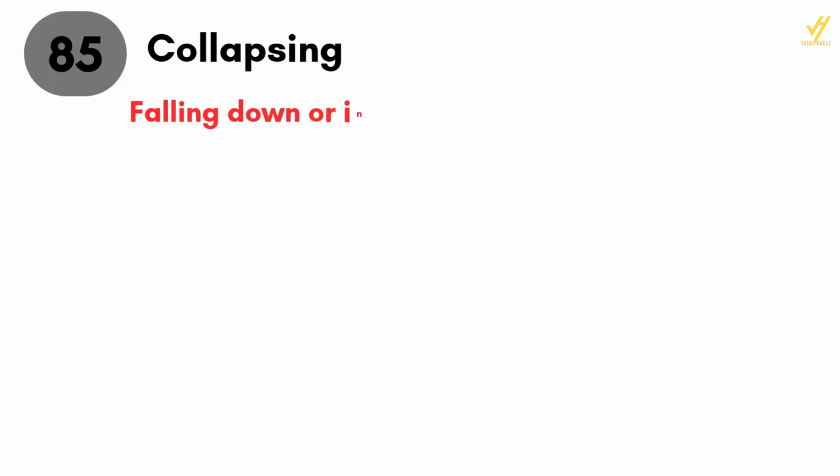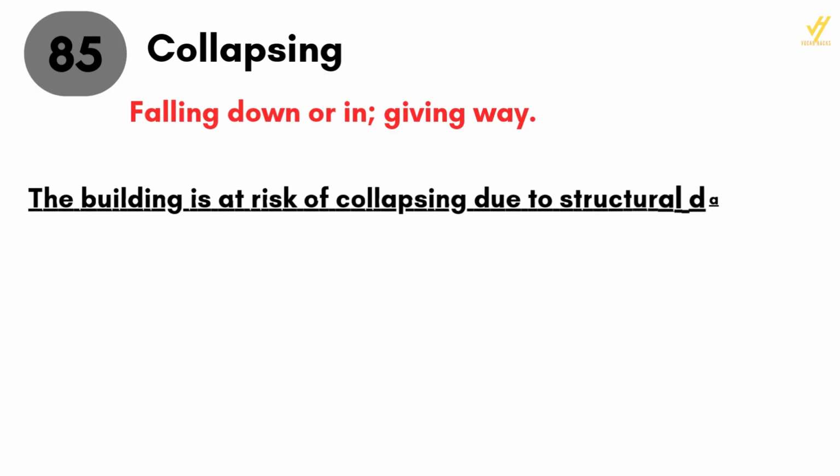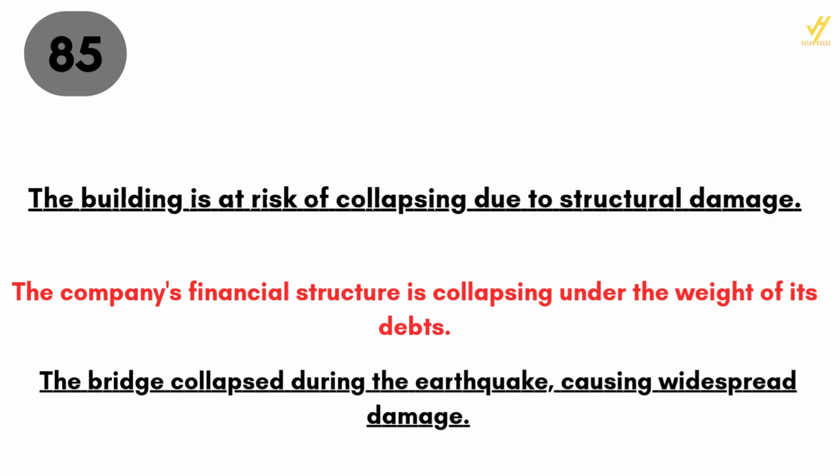Collapsing. Falling down or giving way. The building is at risk of collapsing due to structural damage. The company's financial structure is collapsing under the weight of its debts. The bridge collapsed during the earthquake, causing widespread damage.